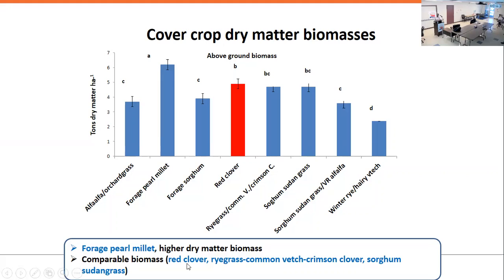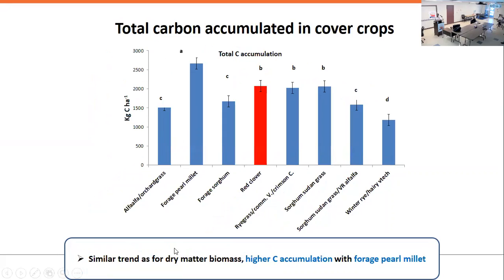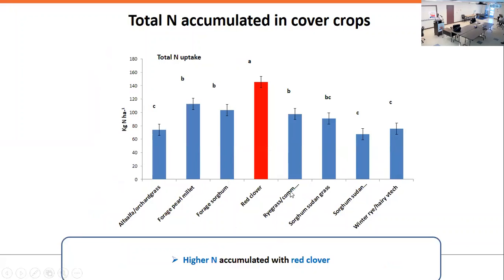So we had comparable biomasses for red clover, ryegrass, common vetch, and Kim's clover, and sorghum Sudan. What we would expect is that the carbon returned to the soil is proportional to your biomass. That's why in the next slide, we are seeing the total carbon accumulated in cover crop, and this is reflecting the biomass that is incorporated. So higher carbon accumulation with forage pearl millet.